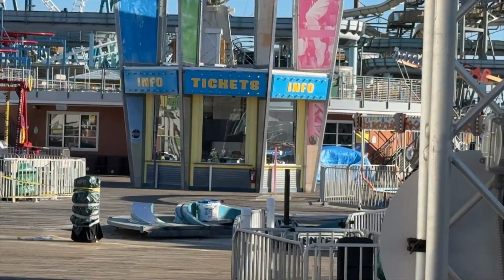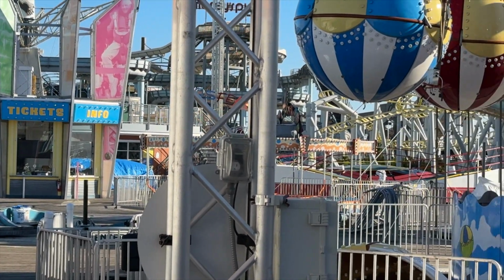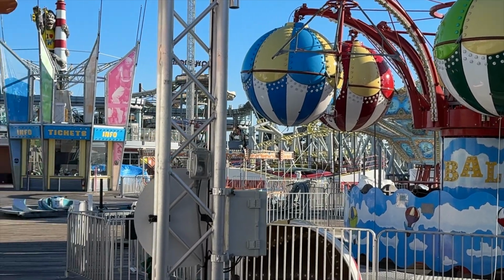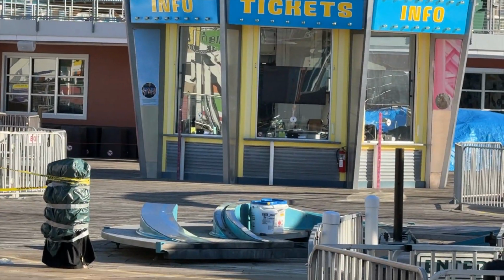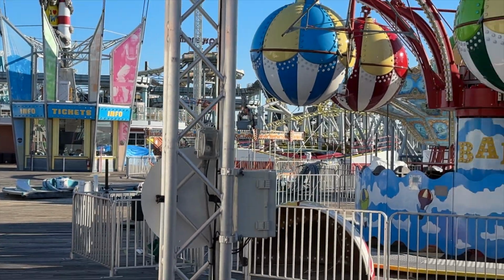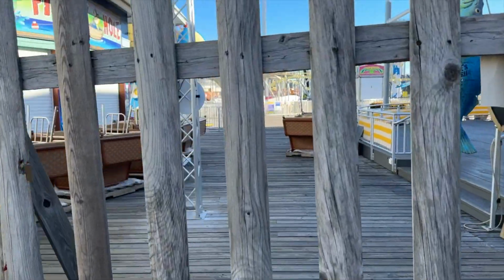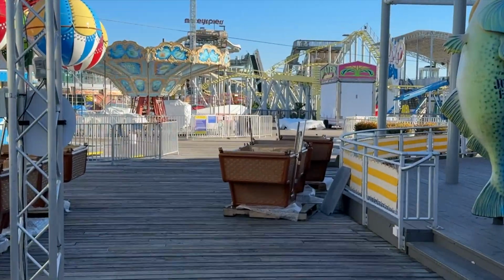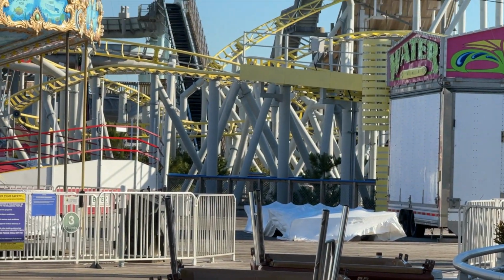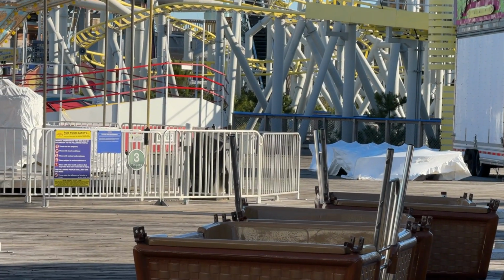Looking down the pier, not too much. I do wonder if they are going to get a new ride here, because this has been the same ride here, I feel like, since I was a kid. Now this gate is open, but we're not heading that way. We're just going to stand right here. These are the baskets or the gondolas. Looking down, you got more ride parts. Not too much on this side.